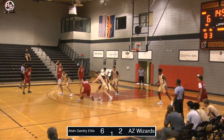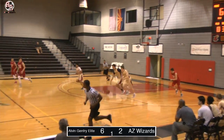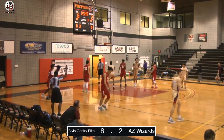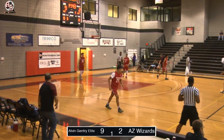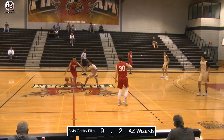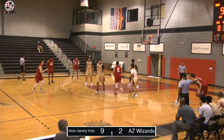Hayden Quinn, number 23 for the AZ Wizards, with a nice spin move, but no good. Picked up by Sean Wallstrom for his first rebound. Bender to Meekness Payne. Well, that shot's working for more than just Murphy. Payne gets his first 3. Payne had 10 in the last game. They faced off against Jamal Murray Elite, and it wasn't a happy story for them either.